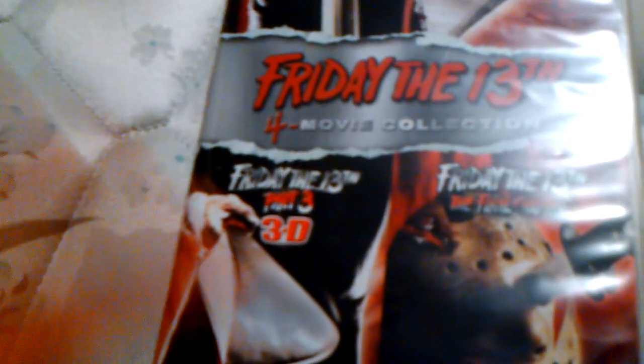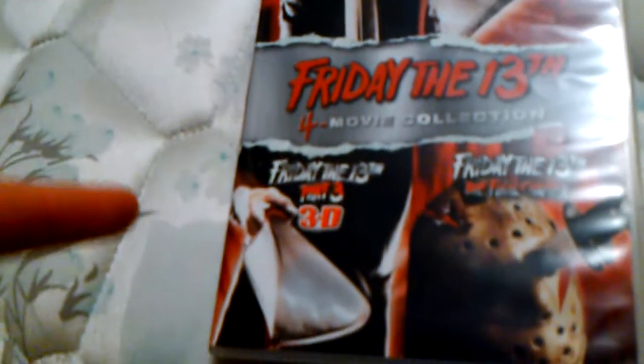I mean, in the first one, they were doing that thing where they weren't showing who the killer is until the ending. Those two movies did that because we didn't know who Mrs. Voorhees was until the end. Same thing with Part 2. But Part 3 was doing it to some extent, because Jason hadn't found the hockey mask yet. He killed this one guy who had the hockey mask, and he stole it from him, and then he put it on.